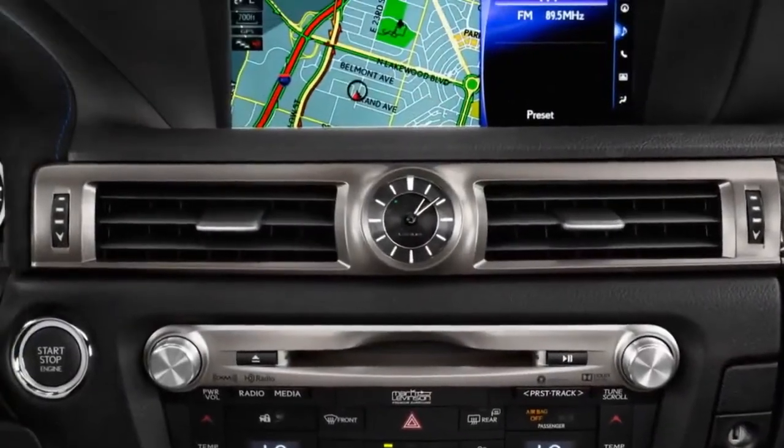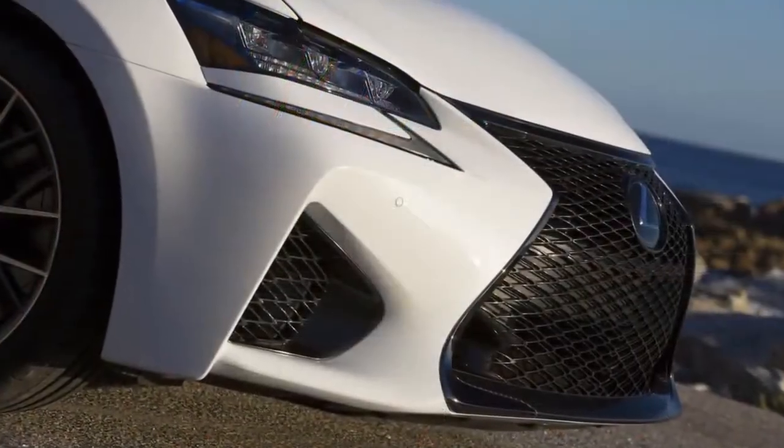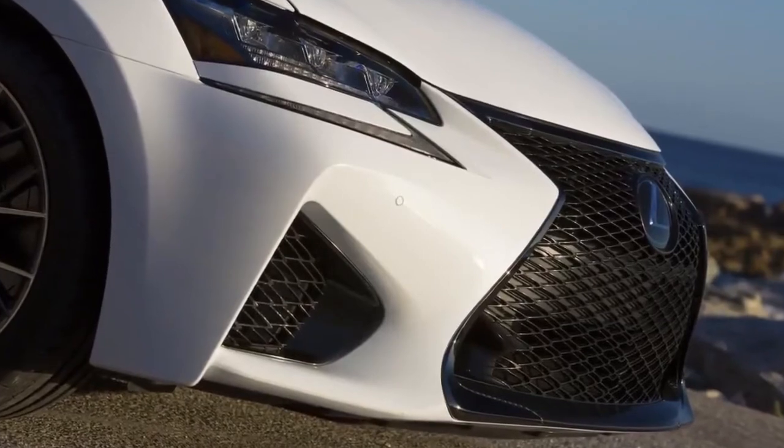We rate the GSF an 8 for performance, giving it points for power, handling, and steering response. The GSF adds 4 extra underbody braces to the GS's structure to stiffen it, and it gets better suspension and chassis hardware.